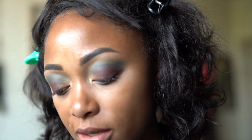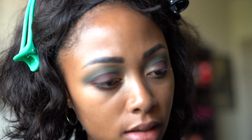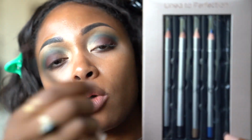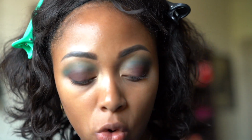I'm taking the Belk Beauty brown eyeliner. Yeah, it has to be. This is in their Line to Perfection pencil eyeliner set. I'm using the brown one for my waterline. And for the tear duct, for the inner corner as well.